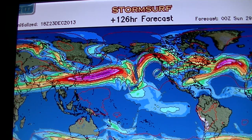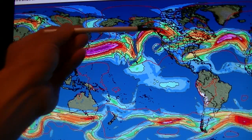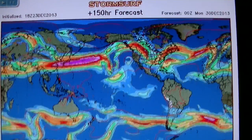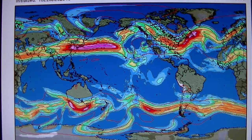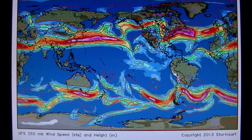So let me step through that. Okay, December 29th. We can see there's this nice circular flow. And there it is again. December 25th, December 26th, December 31st. You notice it's maintained there. January 2nd, January 3rd. Oh, this is 2014. We've just moved from 2013 into 2014.